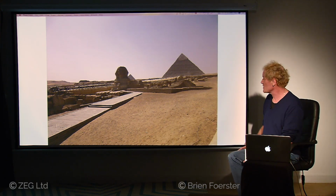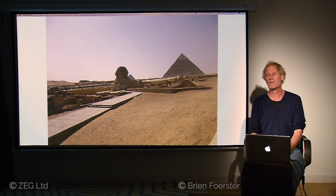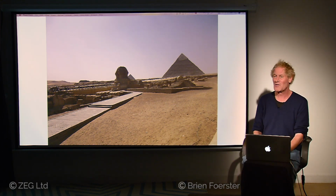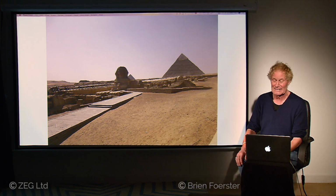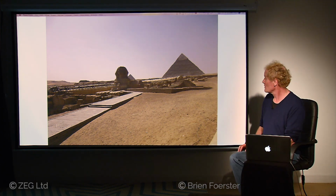So now we're approaching the Sphinx with the second pyramid in the background. Notice that I call them the first pyramid, second pyramid, and third pyramid because I think they had nothing to do with Khufu, Khafre, and Menkaure. They named themselves, or they named the structures after themselves, but there is no way, shape, or form that they made them.